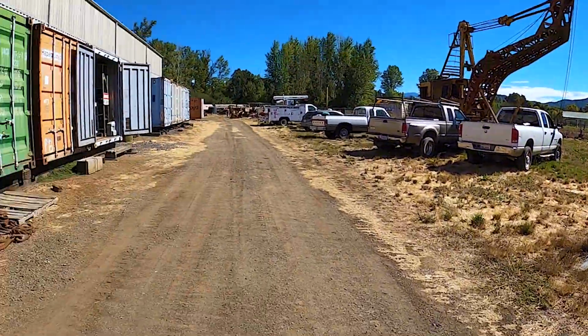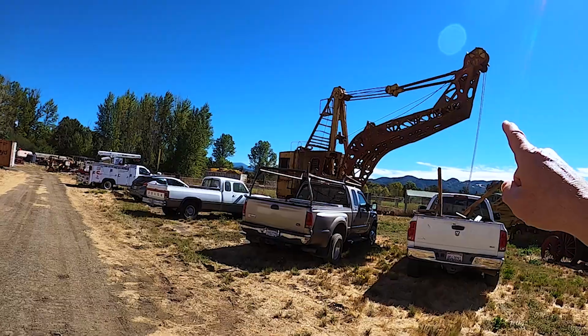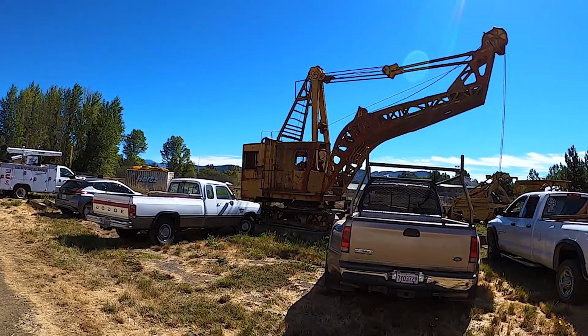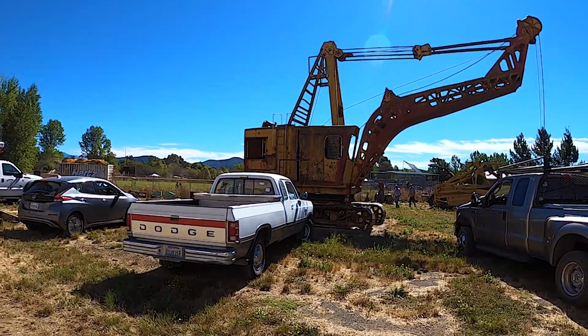Walking through the yard here. Look at all this old equipment here. That one's really cool. That one looks like it's got a long way to go before it's going to be restored and working.